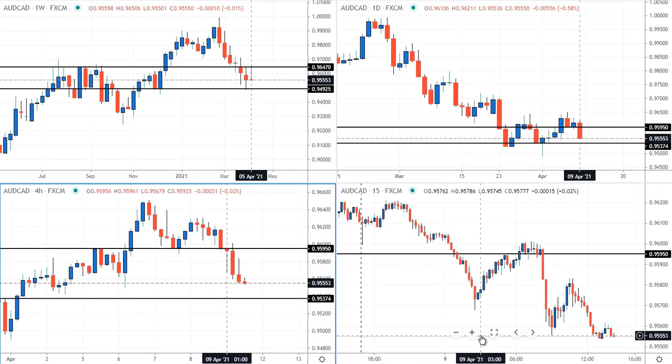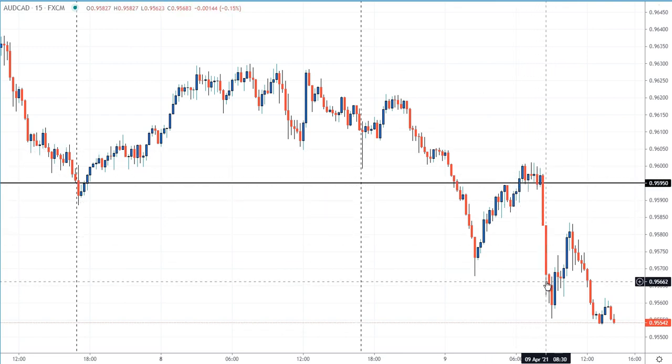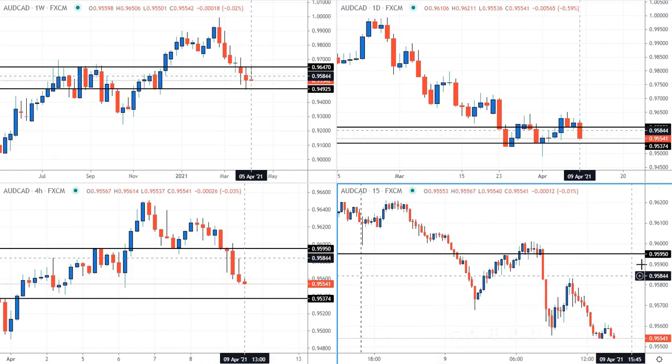And on the 15-minute chart, it looked like this. That's where he sold. Stopped, never even got close to being hit. Straight down. Really nice. He got a 2.5 to 1 reward risk out of that trade.